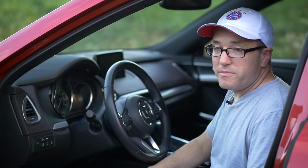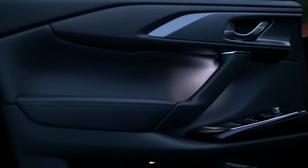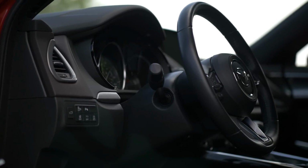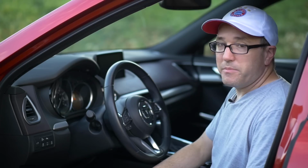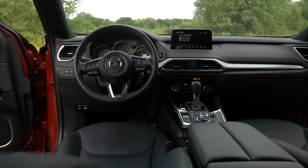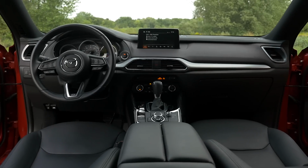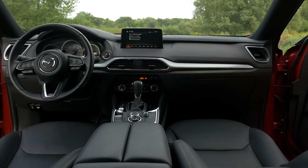It's the diversity of materials, the choices they've made. If you've ever been in an affordable car with a black interior and all black leather, a lot of them look very bland and monochrome, and their attempts to break up all that black seem kind of chintzy or cheap or just half-assed. Here, you don't have that problem.